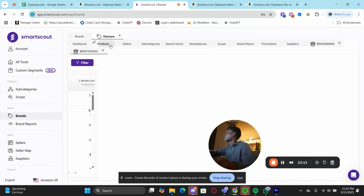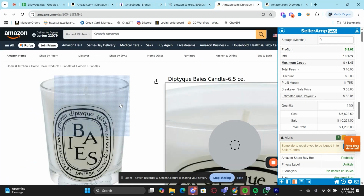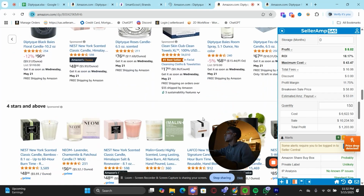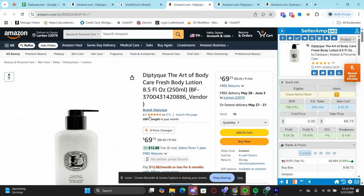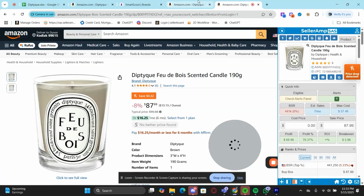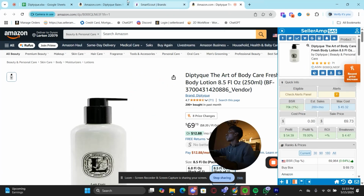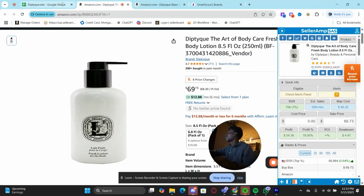What's our next bestseller? Our page scores were pretty low on this. We could definitely help this brand out, because even looking at these listings, they could use a little bit of help. So I'm definitely going to ask for an intro to this brand. I can't lie. Here we have Diptyque, the Art of the Body Care Fresh Body Lotion. Let's go back to our spreadsheet. Fresh lotion for the body. We close out these other tabs. The Art of the Body, fresh lotion for the body. I'm assuming that's the same thing.